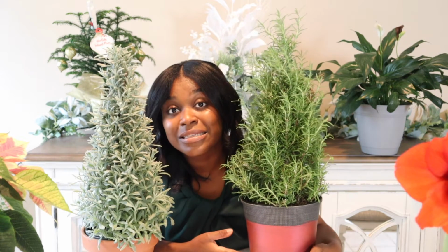this thing smells amazing. I don't know which one smells better. It just depends on what you love the most. I think this rosemary is the most fragrant, because I've got these next to me and I can smell this one more than this one. You can use rosemary to season your meats and vegetables. You can use lavender for all the creative stuff you can do with it.